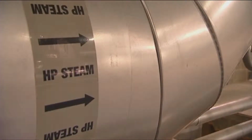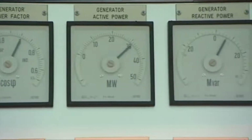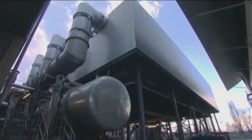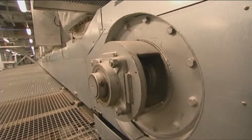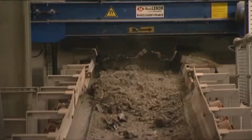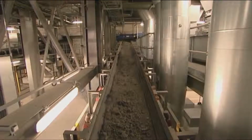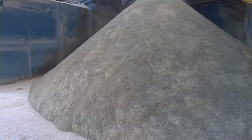It turns water into superheated steam, which drives a high-pressure turbine to power an electric generator. Once the steam has done its job turning the turbines, it is condensed and returned to the boiler. All that's left from the combustion flow process is metal and ash. These are moved away on conveyor belts, and the metal is separated by magnets and collected for recycling. The ash is taken away for analysis and disposal at a licensed facility.